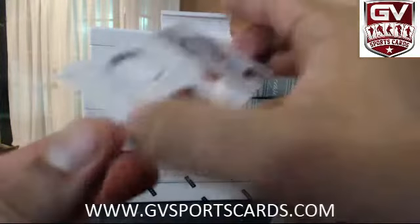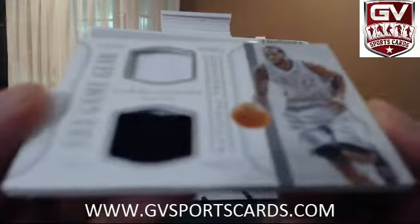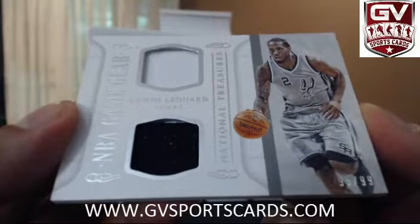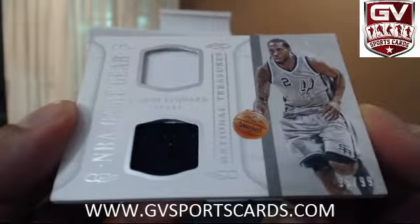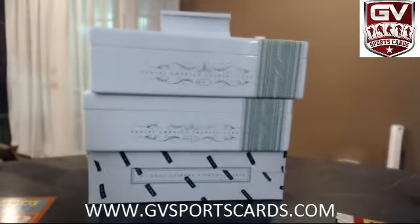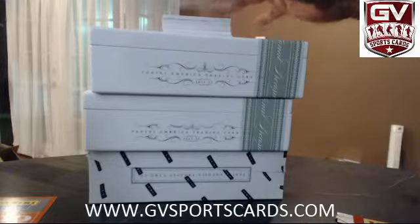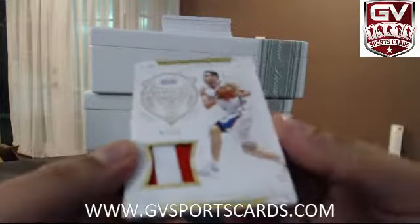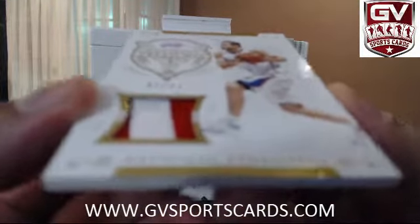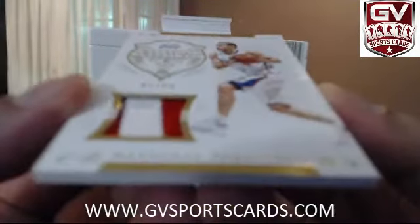Next up behind that we have for the Spurs, Kawhi Leonard, 95 of 99 dual jersey. 95 of 99. Spurs is Gem Mint. Next up, we have 7 of 25, JJ Redick. This time a patch. Clippers, Glenn Verdi. Clippers on a little roll there, getting 3 hits.